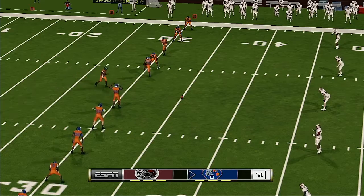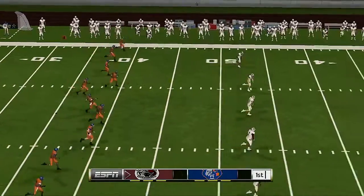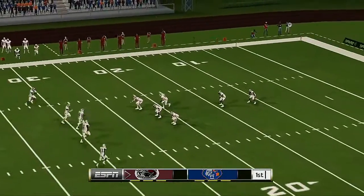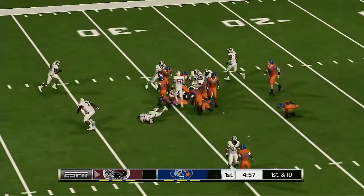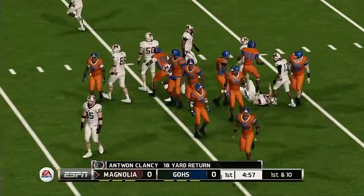Both teams are lining up for the kickoff, and we're just about set to get this one underway. Clancy takes it at the 12. Tackle at the 29-yard line.